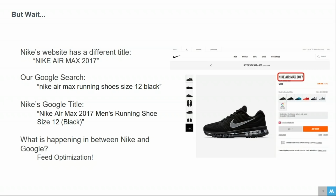Nike recognizes that in order to show up on that page, and they were showing up as the first result, they need to have the right keywords in the right places. And this is kind of what ensures that they're going to, one, surface at all in search results, and two, surface for the minimum amount they need to, because the last thing you want to do is overpay to show up inside of search results.